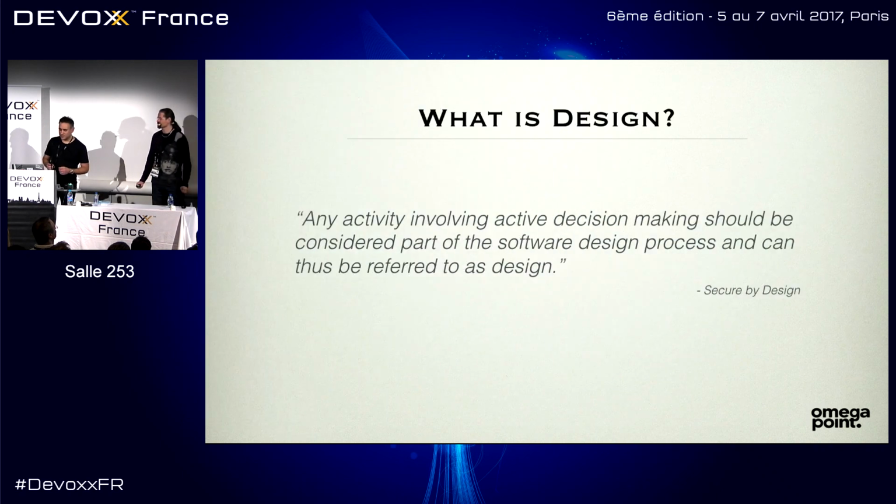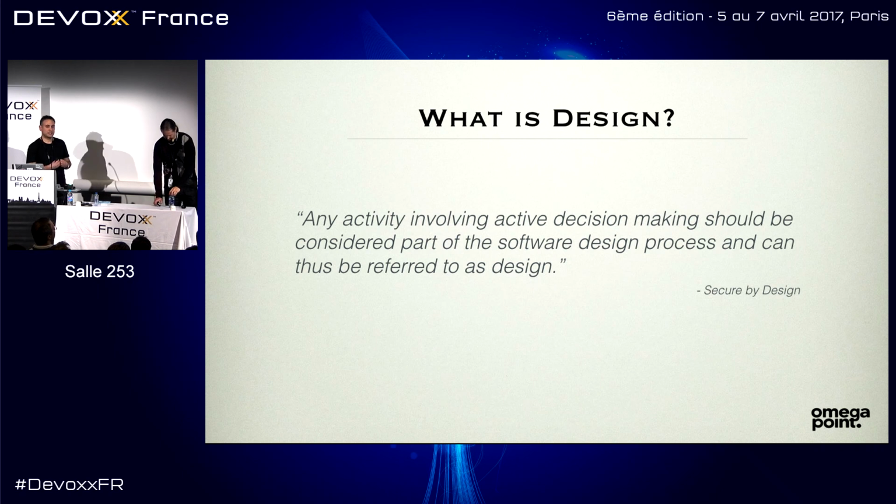Right, so design, I think that's an important thing to understand, and especially the way we look at design. This is an extract from our book, and it says, basically, any activity involving active design decision making should be considered part of the software design process and can thus be referred to as design. That really means that every decision you make, should I use an if statement? Should I model it this way? Should I inject code that way? How should I do this thing? It's not just the UML diagrams on a board.